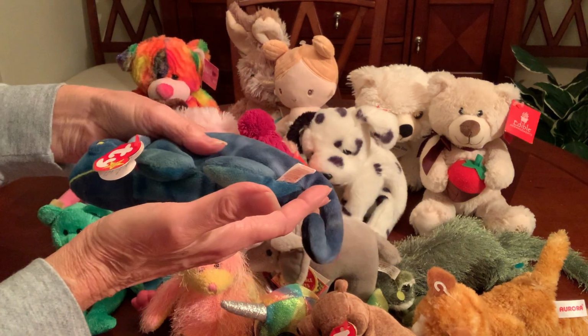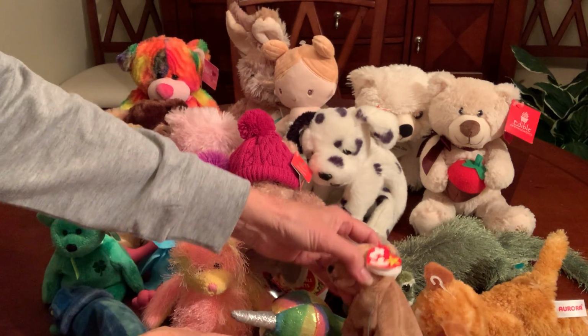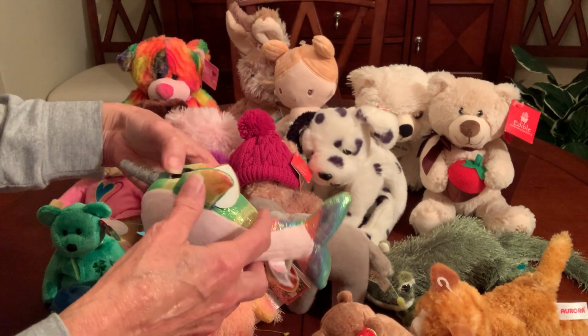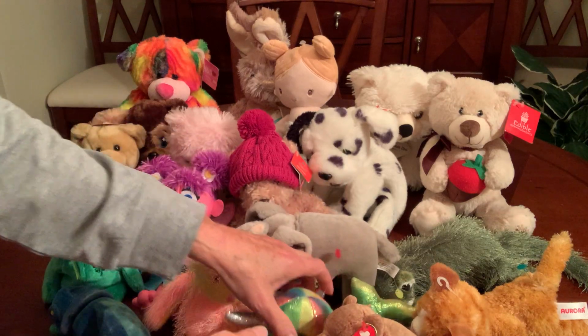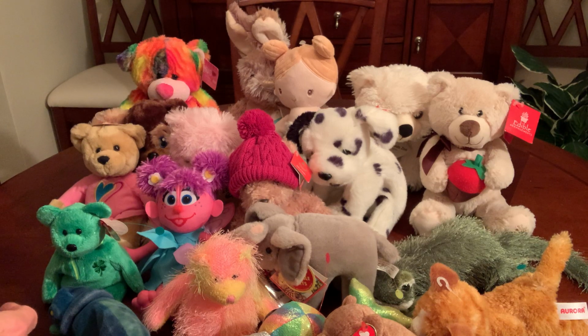But anyway, so we've got the tie beanies. But all these other tie beanies were not marked, and they just charged me 50 cents for, which was a different Goodwill. You just never know what they're going to do. So that's all the plush.